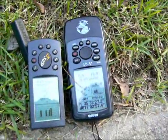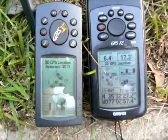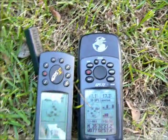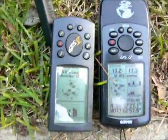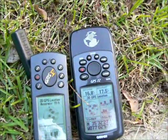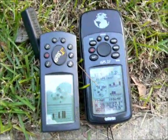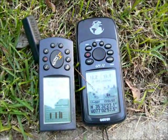Anyway, one thing I thought I would do is take them outside and put them side by side and see how they compare, just make sure they have the same location. And one thing I noticed immediately was that the GPS 5 took about 10 times longer to get a lock than the 72. I assume it's just that the 72 is a higher end product. It's got a better antenna.